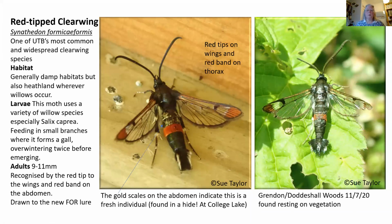It feeds in the small branches and forms a gall, which is different from some of the other ones which were tunnelling into the wood. So it's a gall causer, and this one will overwinter twice before emerging. And it's drawn to the FOR4 lure. But I managed to see it twice last year without a lure, so it's out there for anybody to find. One was at College Lake, and that was actually within a building. So always keep your eyes out. You never know where you're going to find things.